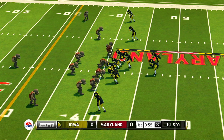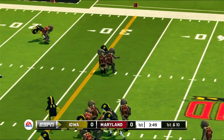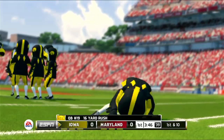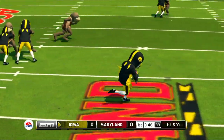Red 18! Red 18! He's got an opening. Gets out to around the 25. He kept it himself and picked up a good-looking first down. Great execution and a good decision there by the quarterback.